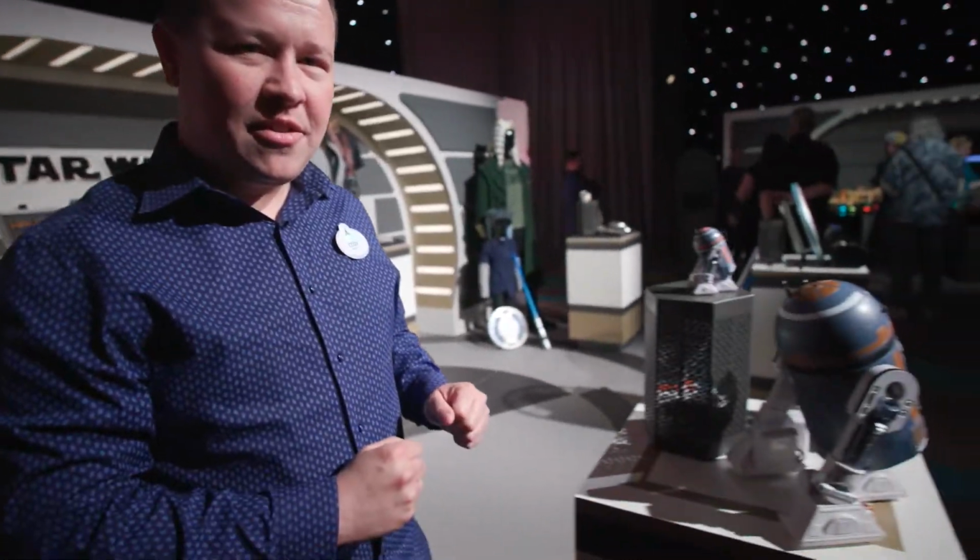Hi, we're here at the Star Wars: Galactic Starcruiser merchandise booth, so we're happy to show you this brand new launch assortment. My name is Cody Hampton. I'm a senior manager of brand merchandising for Lucasfilm. And today, I can't wait to show you what we have coming for our new guests who are going to join the Galactic Starcruiser. First, I want to start off here.